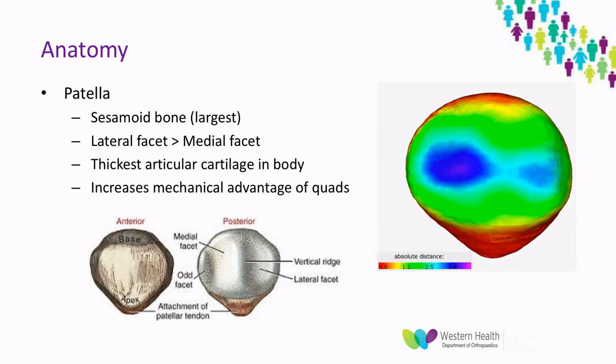And this is important to note because this shows us that the thickness of the cartilage actually differs throughout the patellar articular surface. The other thing to note is that the patella increases the mechanical advantage of the quads, and that's its main function.